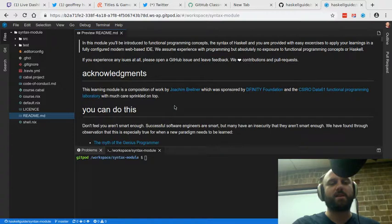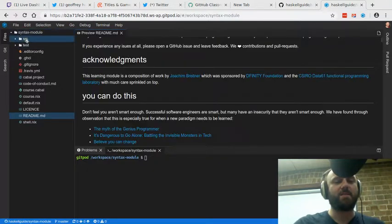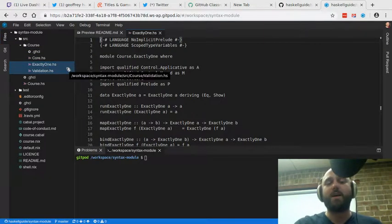So the student, when they're learning, gets a copy of the repository. It's their own repository. They can commit to it because it's their own fork under the Haskell guide organization. And this is when we start going into looking at the existing course content for Data 61. We start at exercise one, and then we move on to a validation. And what's really cool is because Gitpod supports the language server protocol, we can use Haskell IDE engine, which is very similar to VS Code.